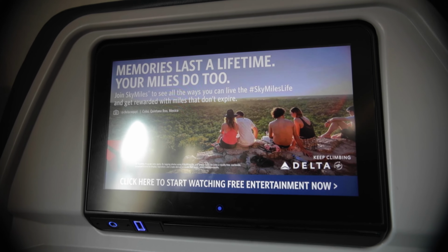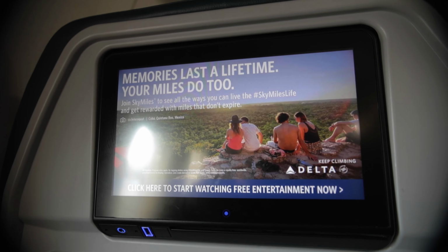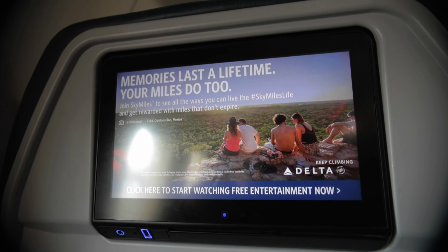Now, Delta usually does offer in-flight entertainment, which is their TVs on the back of the headrest, and obviously first class is going to have the biggest screens out of the first class, main cabin, and Delta Comfort options. Main cabin and Delta Comfort do have pretty good sized TV options, but the first class TV is going to be the biggest one out of all 3 options.